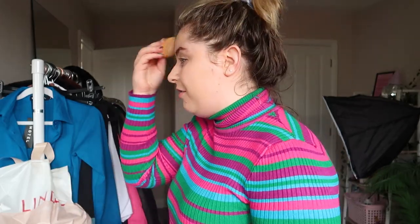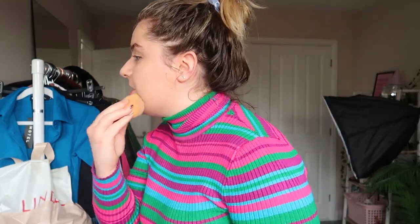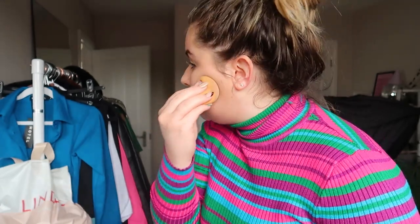Talking about starving as well, oh my god, I'll show you once I don't look like that kid covered in chocolate. Is it chocolate or caramel that he is covered in? There. I always feel like that whenever I sponge my foundation on. I always feel briefly a bit caked.